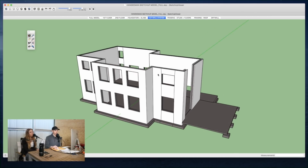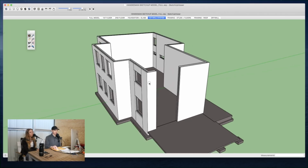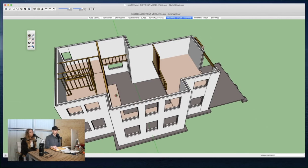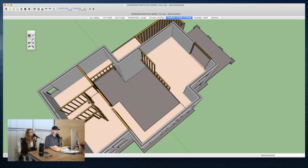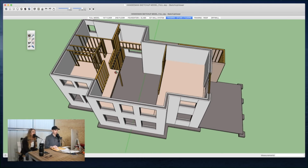So you can see we can really isolate things. I can just see the ICF wall system. And then we can see obviously all the interior framing here. This makes it a lot easier when I'm making material lists and taking measurements and actually building it, because this makes a lot more sense to me in a visual sense than just looking at house plans in a 2D sense. I really like to see things in a 3-dimensional sense here.